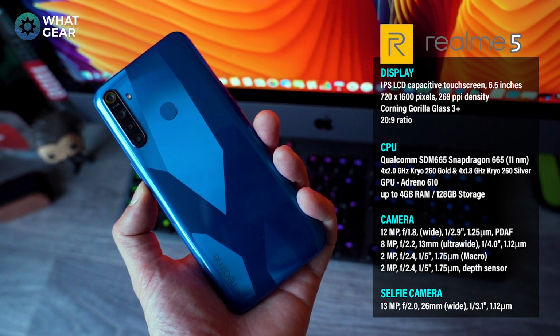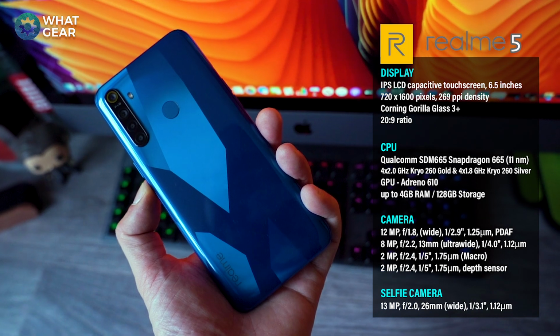The Realme 5. And I'm going to give you 5 flagship features that you're going to get on this device at a budget price.